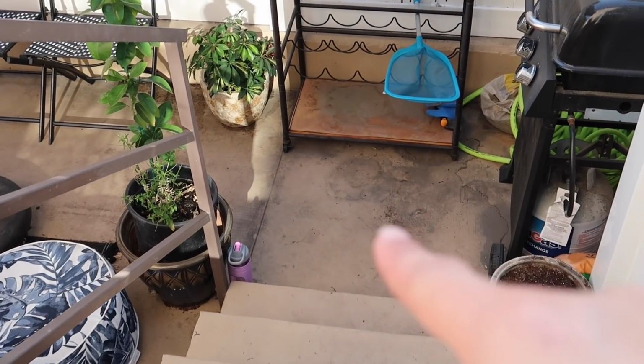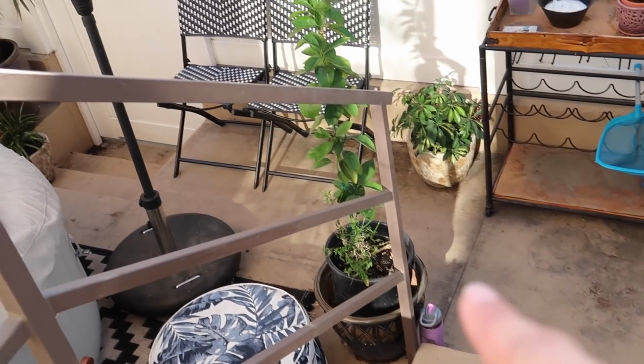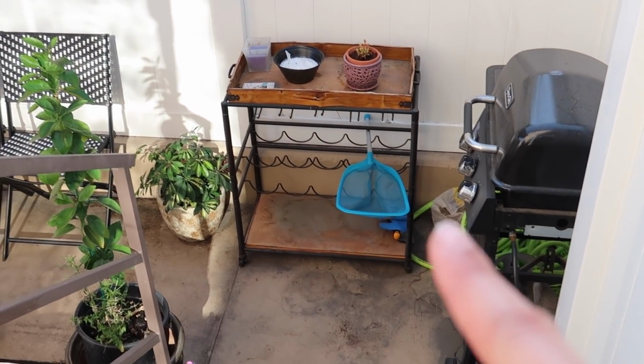Yeah, this is ugly, but we're gonna fix that too. Don't worry, it'll all come together in time, so you just relax. And then I brought the pothos inside as well as the fiddle leaf. I'll show you where I put those.